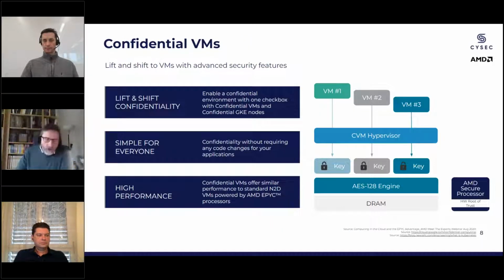This is what confidential computing is meant for, protecting data while it is being accessed by applications. Creating confidential VMs is a simple lift and shift when using Google Cloud and AMD technology. And this solution is not restricted to certain use cases or particular workloads. It can be used by any application that requires confidentiality in the cloud. No code change is required. It's just a matter of checking the confidential compute box when launching your application in a VM or in a Kubernetes node.